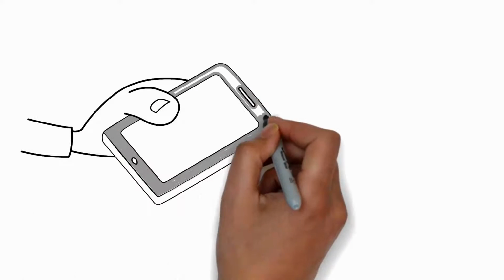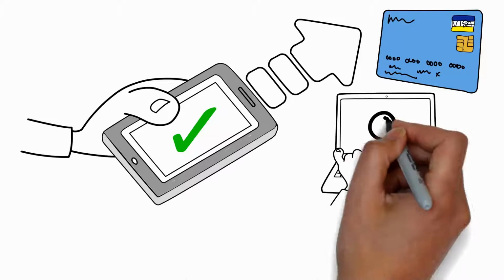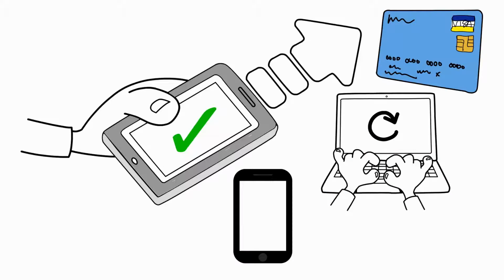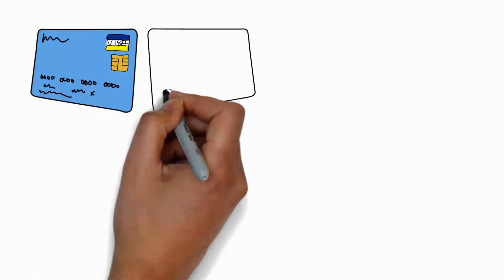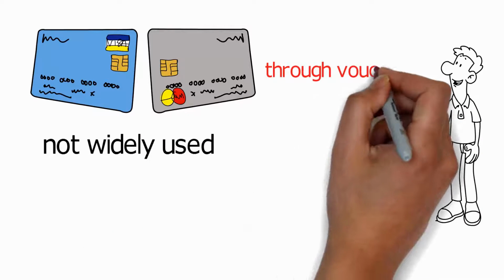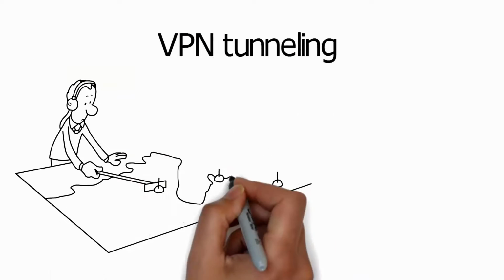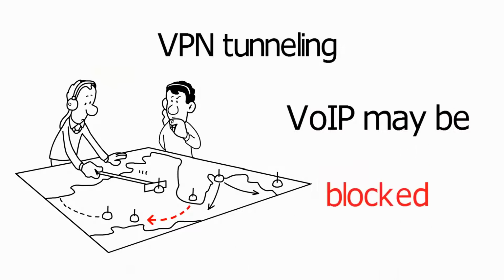His customers can easily recharge the app by credit card automatically, through his website or over the phone through an automated IVR system. For regions where credit cards are not widely used, Joe is able to offer recharge services through vouchers for cash-paying customers. VPN tunneling is also available for regions where VoIP may be blocked.